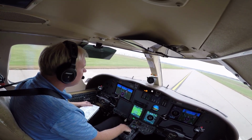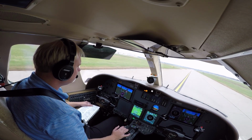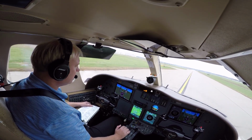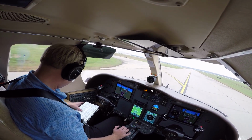Should be able to maintain VFR today if we declare emergency. You'll come back here, join the pattern. Emergency checklist is down to the right. Other than that, 2,100. Frequencies are set, top altitude is set, and we've got our ATIS in the standby for Alton. Be a quick flight over.